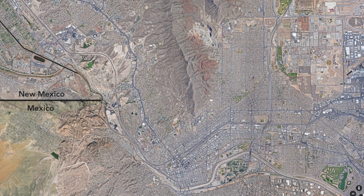So now we are zoomed out a little bit more. I've taken away some of the guides because I'm hoping that you're going to start to recognize some of these landmarks on your own. I still have on the left there that divide between Mexico and New Mexico. Those lines above New Mexico are rough guides, because actually that border between New Mexico and Texas is super windy and goes all over the place. So that is a very loose interpretation of the border between New Mexico and Texas.